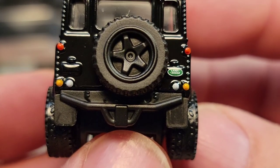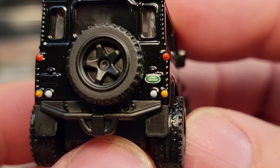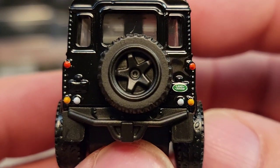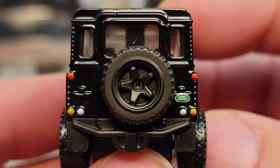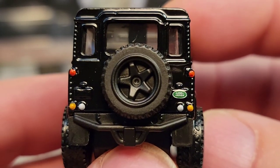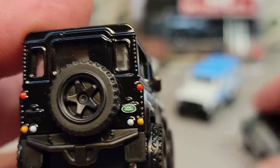Now look at the clarity of the decal there. Boy, got my hat off to them for that. But for $550, you know, man, it should be pristine, right? Some of their decos lately have been wanting really, really bad.